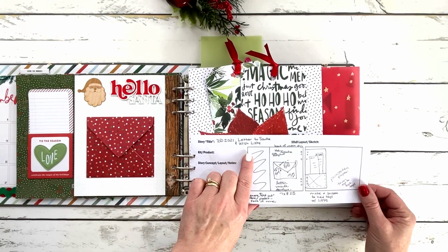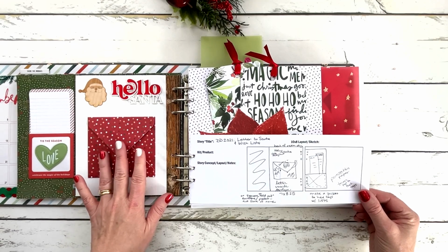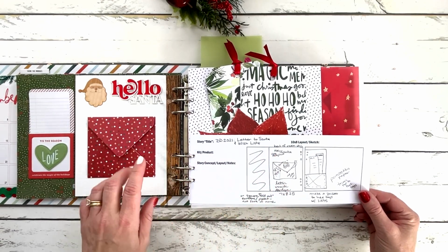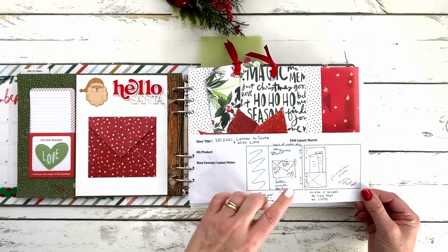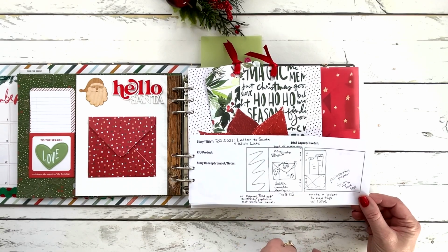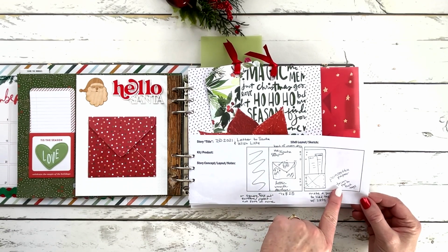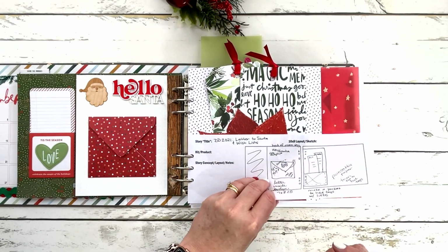And so here was the Hey Santa, or Hello Santa. I wrote hey over here. I think I had the collection on my mind instead of the piece. And then I wrote that I was going to use the poinsettia paper and make a pocket. And then I had another note down here to trim the top to tuck the tags. And so that's what I ended up doing.